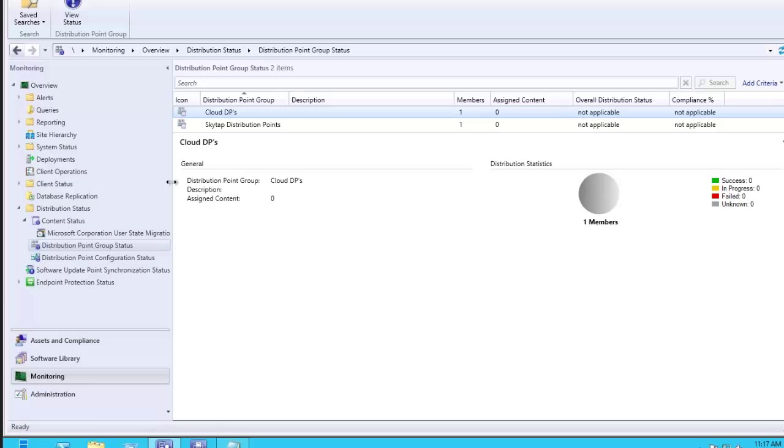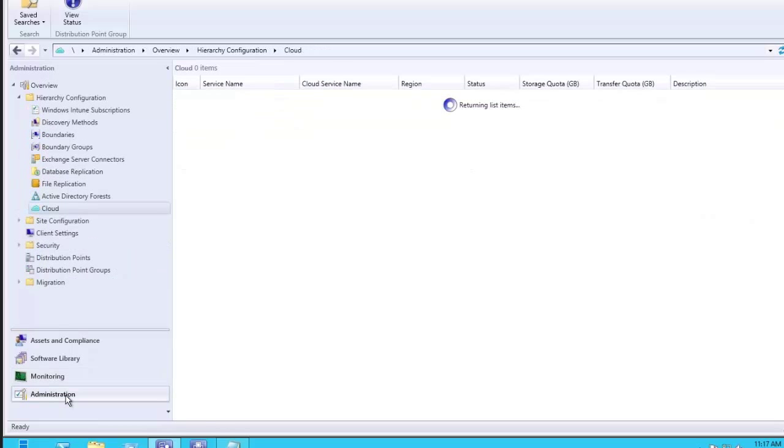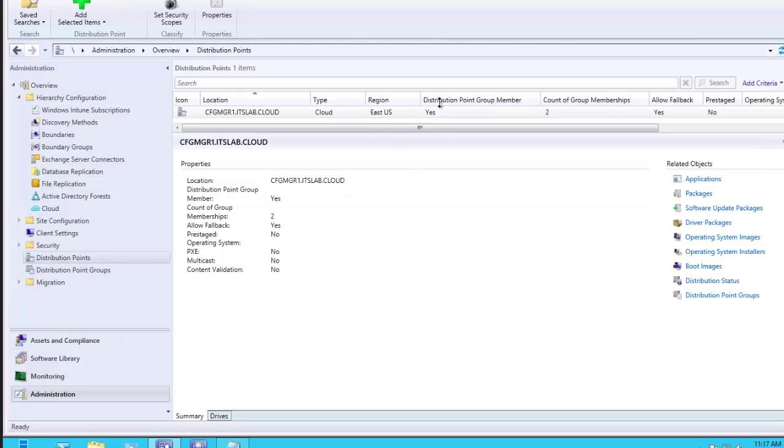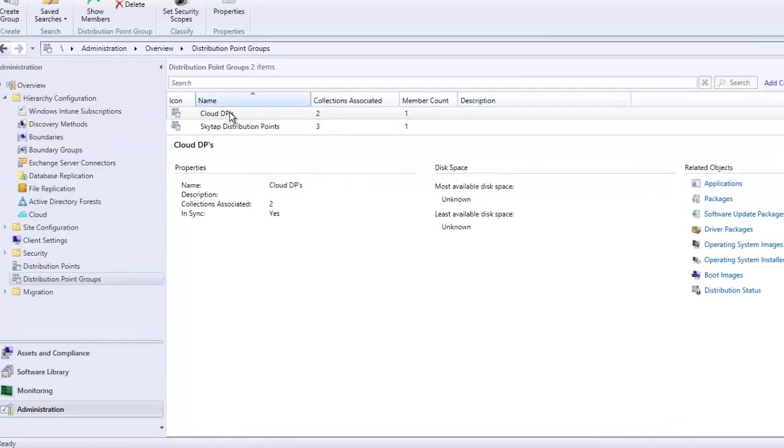I can do this for, let's say, if I have a business unit or by a collection or whether they're in Azure or not in Azure. There's a lot of capability for me there. So let's peek back over at administration. I'm going to check on distribution points. And so we can see now that I have a cloud distribution point. It appears that it may be ready. So let's look at our groups, Cloud DPs.